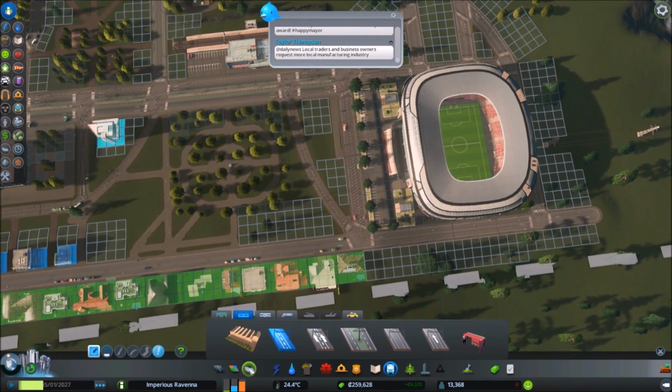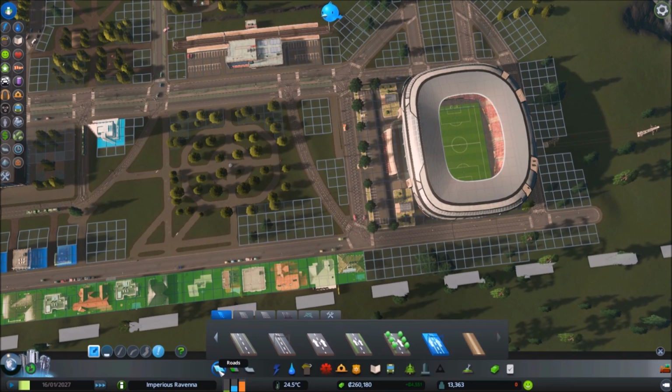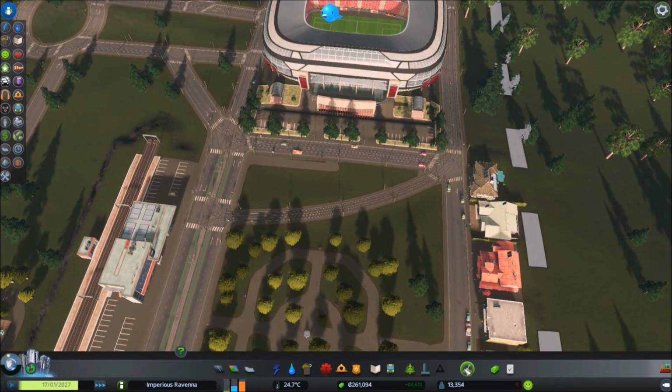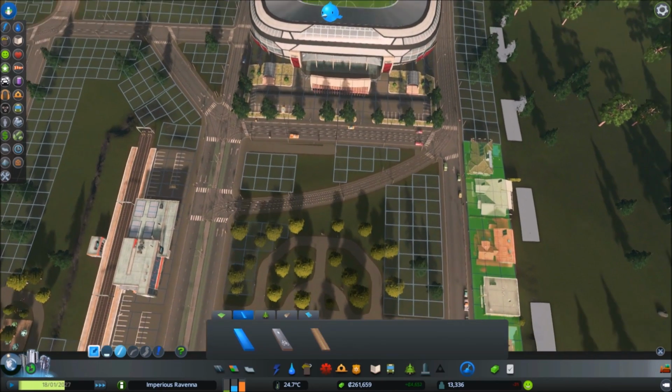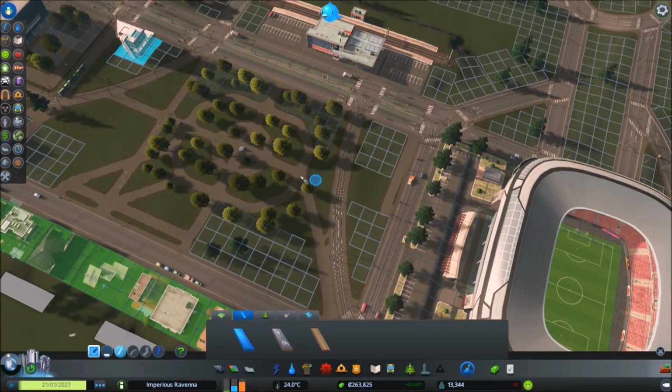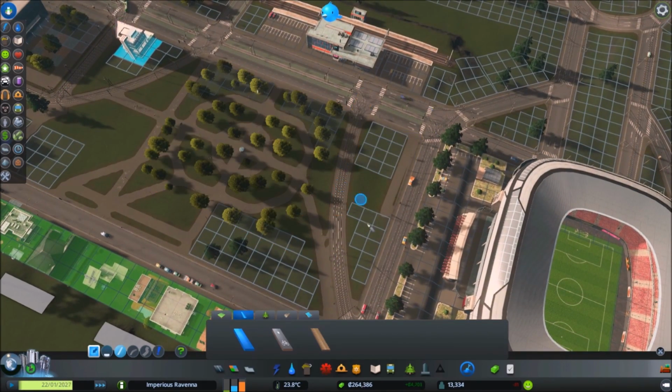And then heck, while we're at it, right, why not? Well, I want to keep that separate, though, for the sake of traffic flow and everything, right? It'll be inconvenient to drivers to have trams constantly stopping everywhere, right? Okay, let's try that.